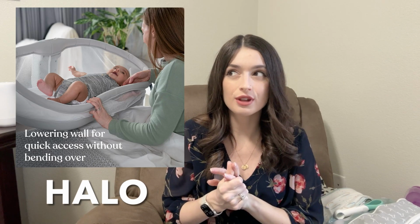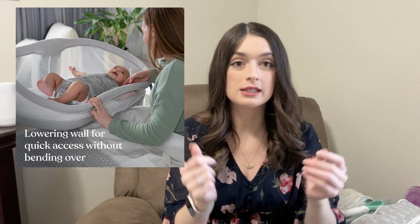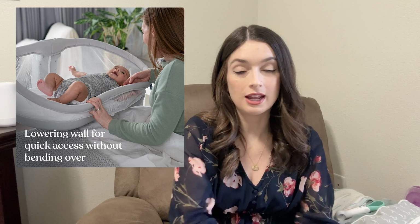I tried the, oh man, I'm gonna butcher this name. I'll show you a picture of this other bassinet. I can't think of what it is, but a lot of people love it. They have the ones that swivel away from your bed, and then the one that swivels to your bed. That's the one I had. And you push down the sides with your arms, and then you can pull your baby in and out.